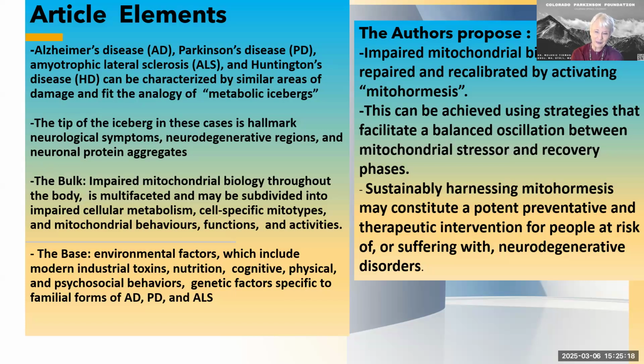So the base of the iceberg in Phillips and Piccard's analogy are environmental factors, which include modern industrial toxins, nutrition, cognitive, physical, and psychosocial behavior changes, genetic factors, and other things specific to some of the genetic forms of Alzheimer's, Parkinson's, and ALS.